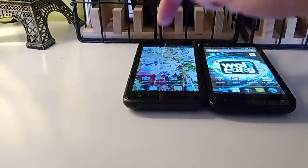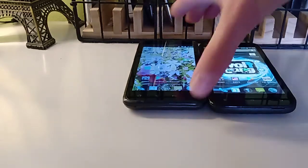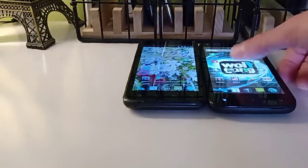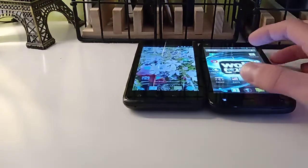But selfies, this phone is a clear winner, the Star B79M. It takes just better selfies. It's much less grainy. And I've taken it in the same exposures and stuff like that, same lighting conditions. So yeah, that is a selfie winner. So if you like selfies, take this phone. If you like pictures, just take this phone. And it is also quite a bit faster, the Wolfgang, but this phone is definitely not bad.